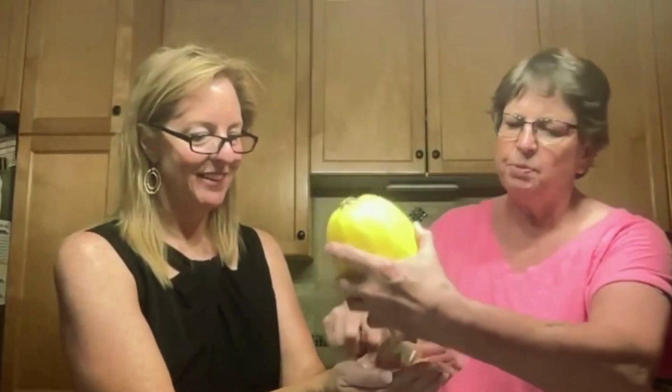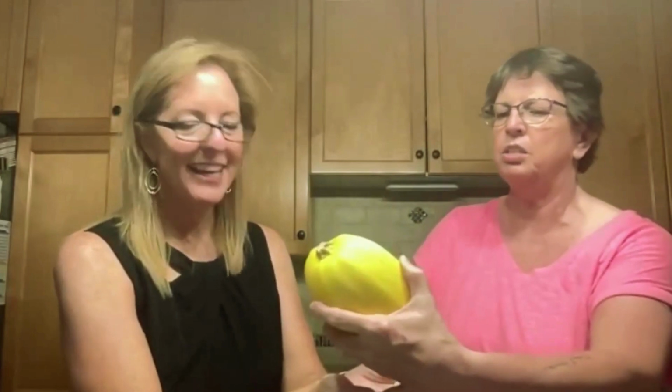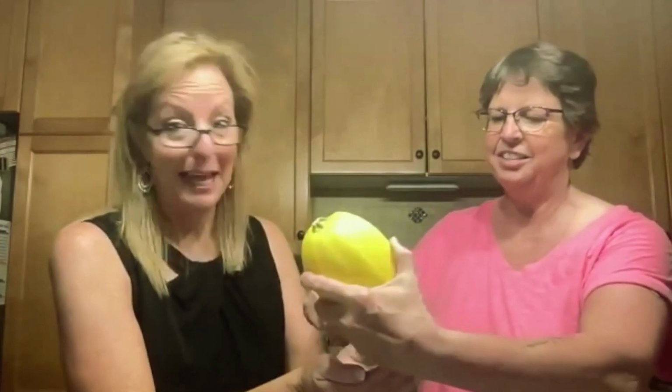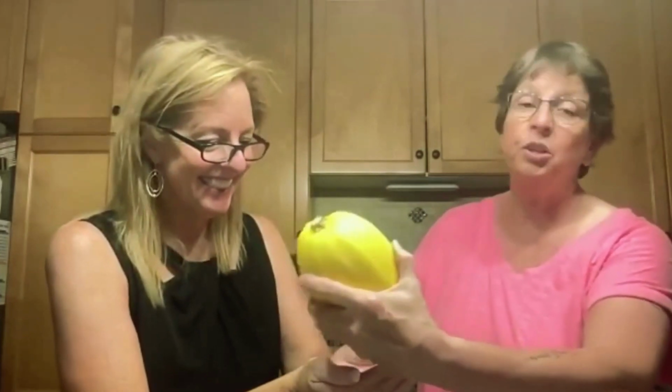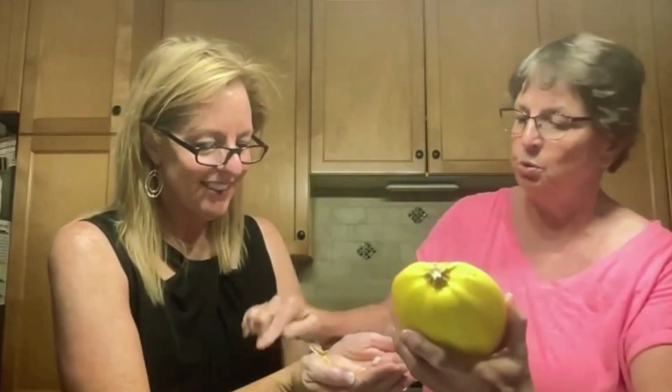So the first thing we're going to do with that, I'm going to be the human trash can. We are going to scrape out just the seeds. Don't go too deep and take out all the flesh, because that's what you're going to need. That's what we're going to cook and we're going to need for the crust. It looks like pumpkin seeds. And you can actually cook them like pumpkin seeds, and they're actually quite yummy.